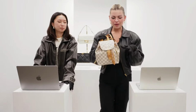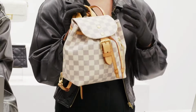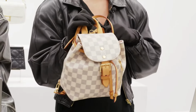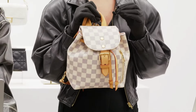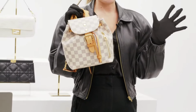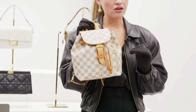But what's beautiful about this, and I think this is why it's the most popular canvas that we sell here in San Diego, is that the Azure is blue and white. It's where the ocean meets the sand. It's a really beautiful story with Louis Vuitton. I do love it, and I think that's why it's so popular here. I would buy it this time of year, and you can never be too prepared for summer. This one is $1,470 on our website.